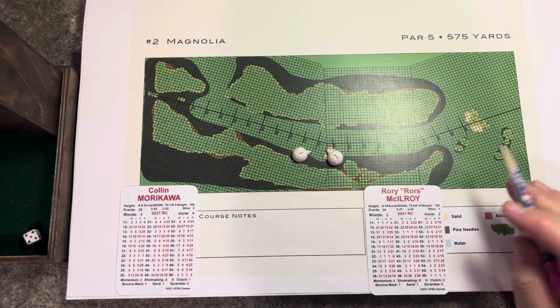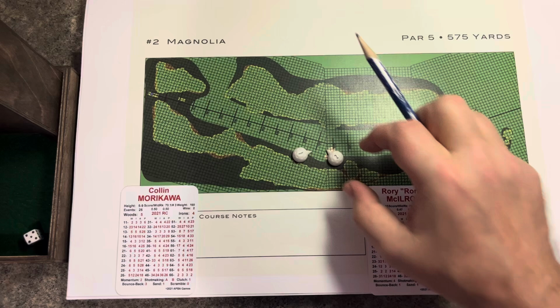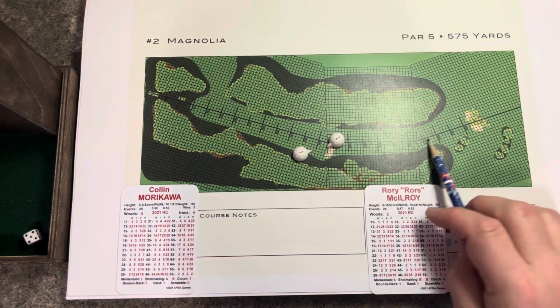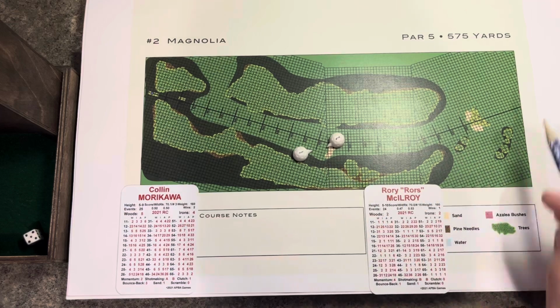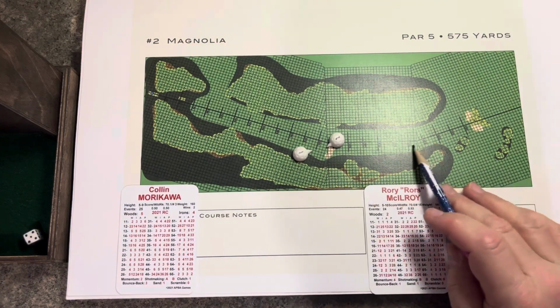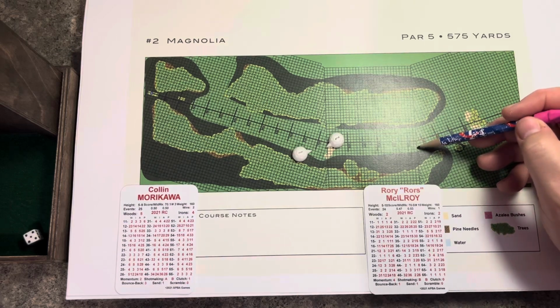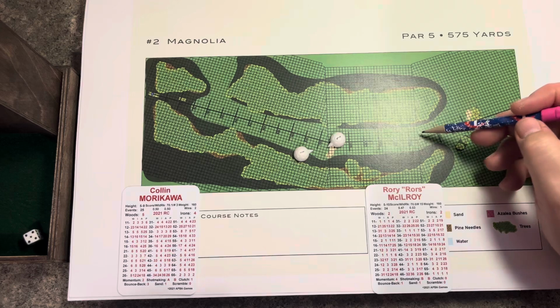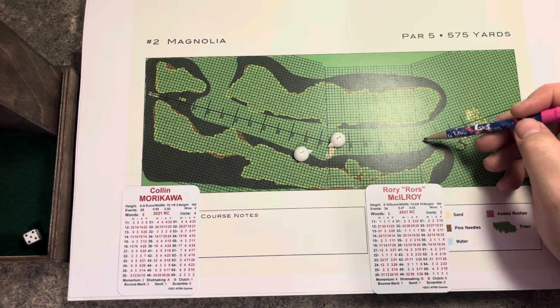Now, let's see here. What I want to do is figure out where we are in relation to this part of the dog leg. So I'm going to bring this dog leg back, and this dog leg goes 1, 2, 3, 1, 2, and these are 1 for 3.